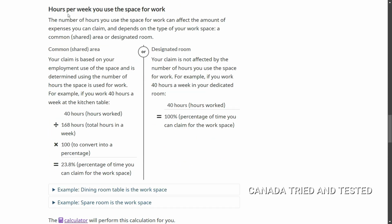Now again, here the hours per week you use the space for work come into play, and you can see here there are two different calculations: common shared area, or a designated room. This designated room calculation can come across as confusing. It is not confusing at all. Here you see this 40 hours, which is the number of hours in a week you are working, and it could be a reduced number depending on the number of days you are working from home. If it is a hybrid model, for example, you are working 2 days, then it will be 2 days times the number of hours you're working. So that will get replaced here.